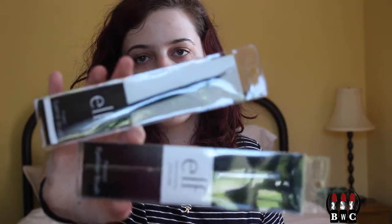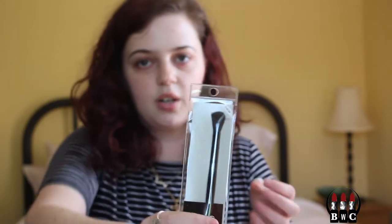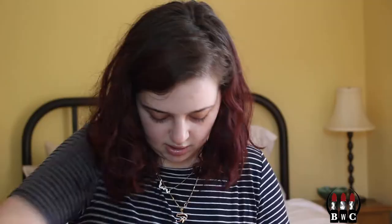I got three e.l.f. brushes. Two are eyeliner. One's the angled eyeliner brush and the other is the precision eyeliner brush because I want to do more with fun eyeliners and stuff and I don't really have a brush for that. And then I got the fluffy eye blender brush.